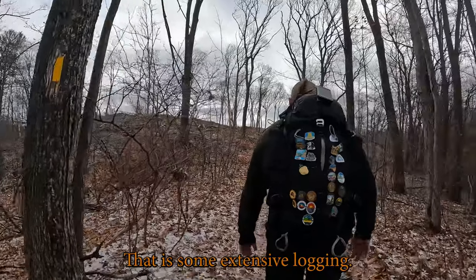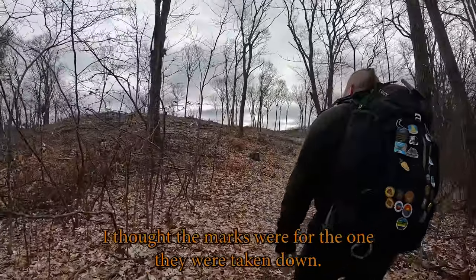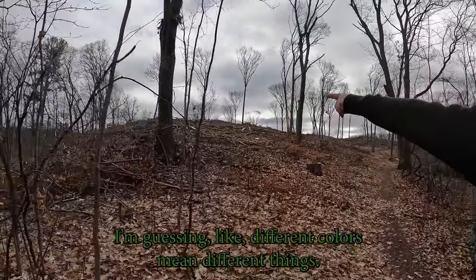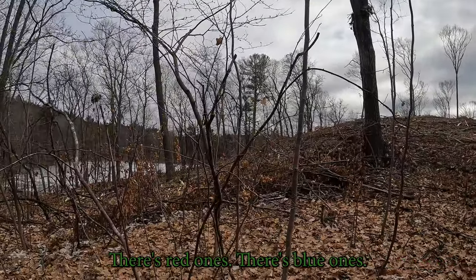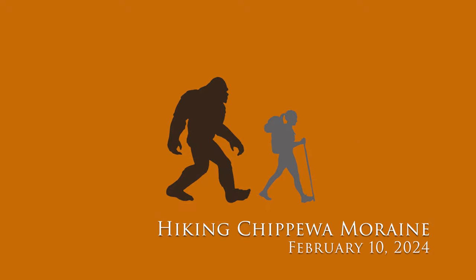That is some extensive logging. Right. I thought the marks were for the one they were taking down. I'm guessing like different colors mean different things. There's red ones, there's blue ones. Chippewa Moraine.